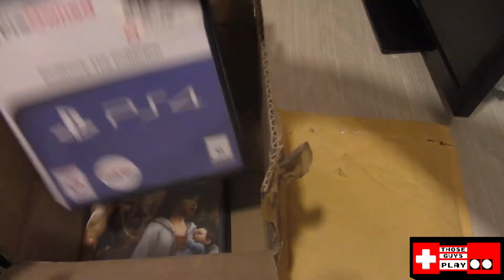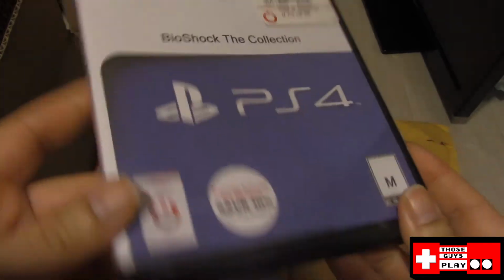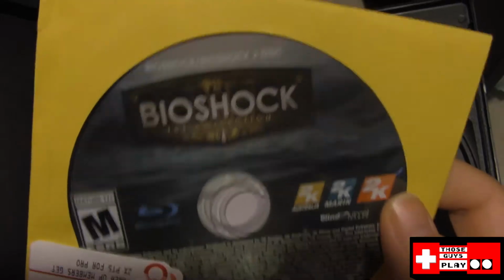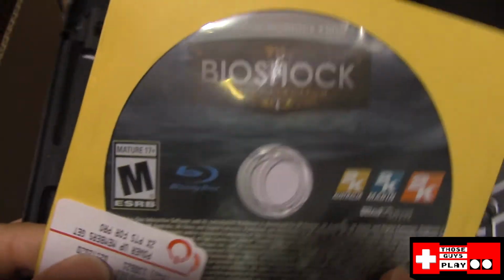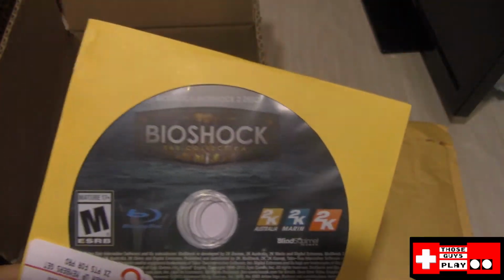Bioshock the Collection also did not come in its original box, so sorry about that, Tristan. The box is in better shape than the other one was, though, so that's nice. I'm happy to know that GameStop's used boxes are in good shape. So of course it comes in a sleeve. What I did not know at the time is that it's actually a 2-disc game. So on the first disc is Bioshock and Bioshock 2, and on the second one is Bioshock Infinite.